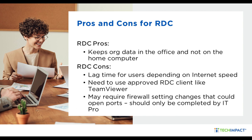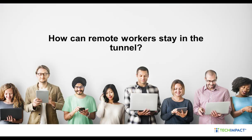Make sure that you have an approved RDC client like TeamViewer or the Microsoft one, and depending on how far into this you want to get, this may require your IT pro to do some firewall configuration changes to open up some ports that might not normally be opened up, which could then lower your security. So they may or may not want to do that for you.